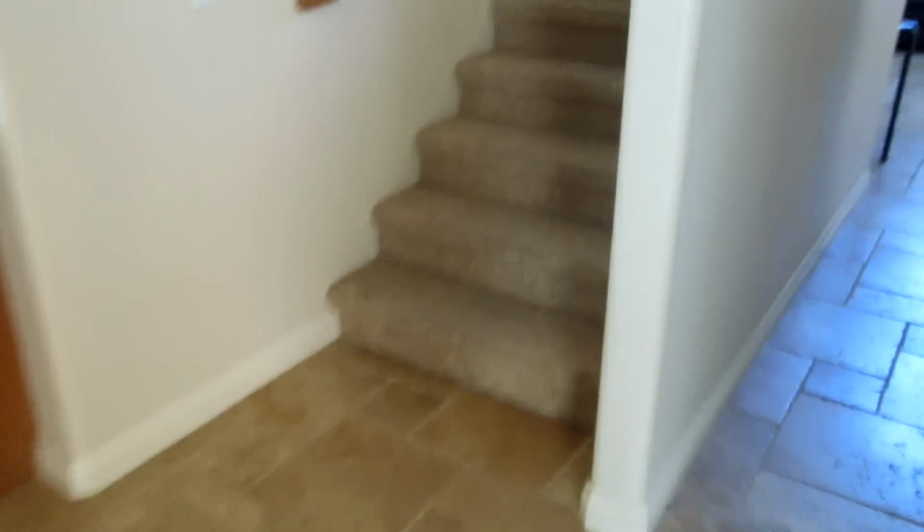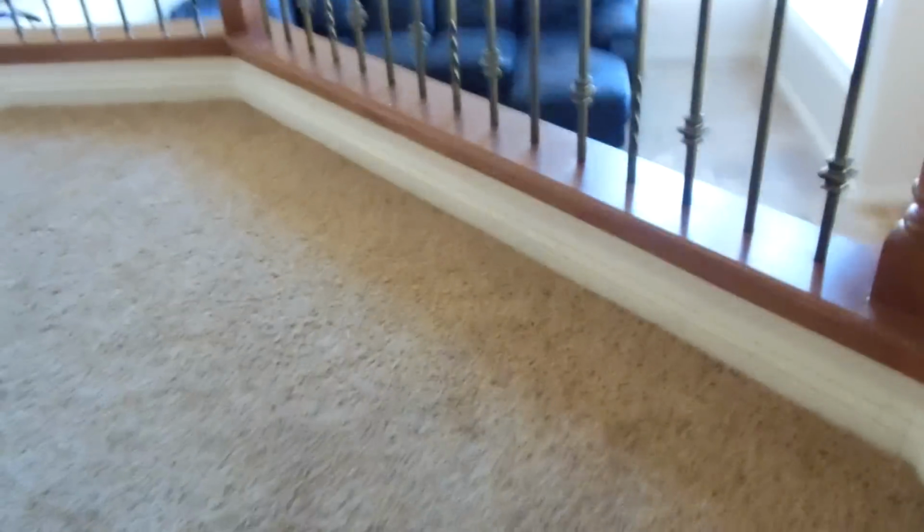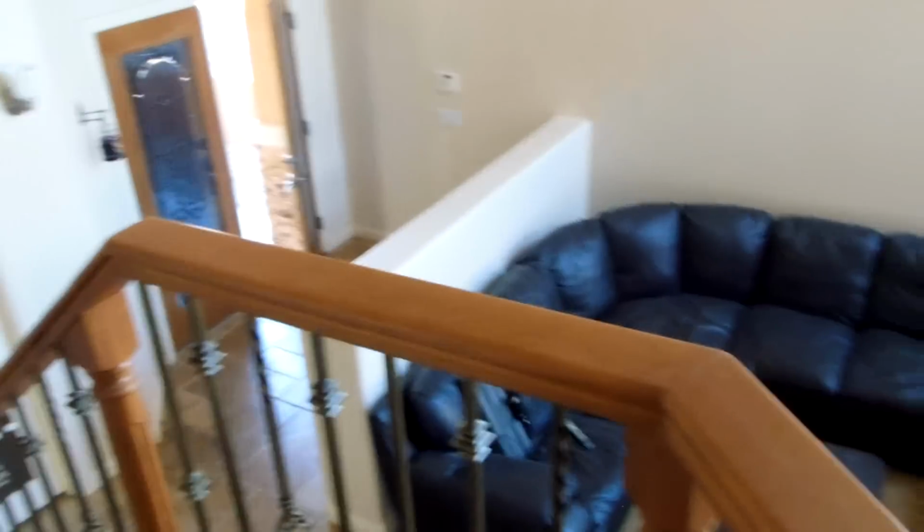Let's go upstairs. And so this is the second half of the stairway. It's got two entrances. There's the front door and dining area. All right. Paint looks in great shape. Might need just a couple minor washes or touch-ups, but that's about it.